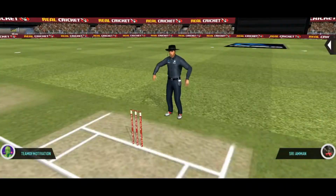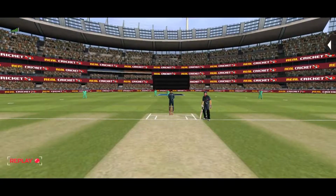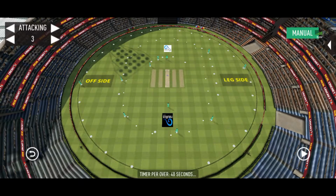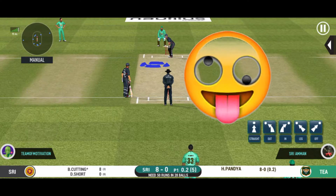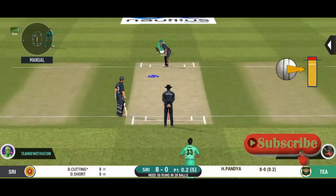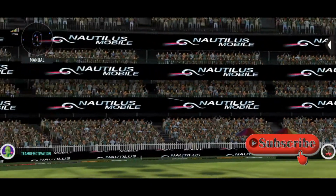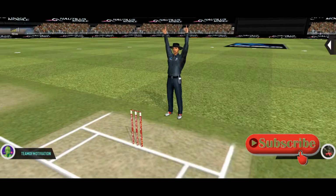Shot! That's so beautifully played. Will he take on the bowler again? Let's see. Oh, he has hit this one, Miles. Straight over the top for 6.